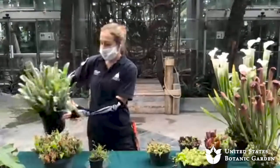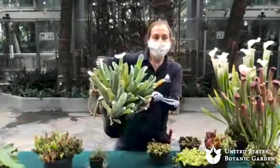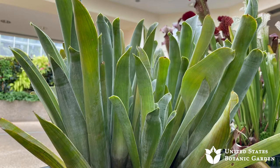Similar region geographically, but this is actually a bromeliad. You might think of bromeliads as being things that are often grown as ornamentals, or you might even find in your lunch as a pineapple. This one is the similar pitfall trap, grows in high elevations in Venezuela.